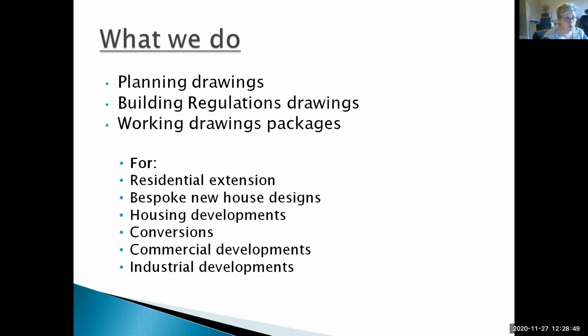What I'm going to focus on today a little bit is just to run you through previous jobs and current jobs that we're working on in the commercial and industrial developments. And we'll leave the housing for another day.